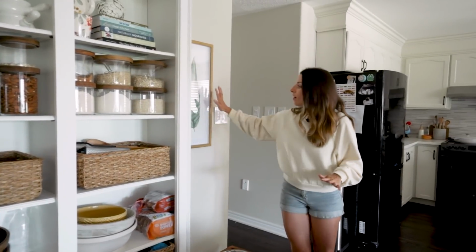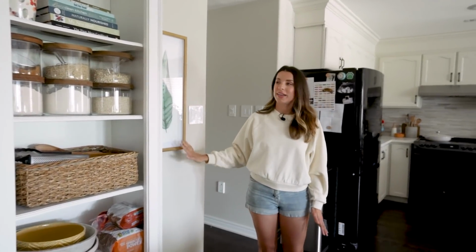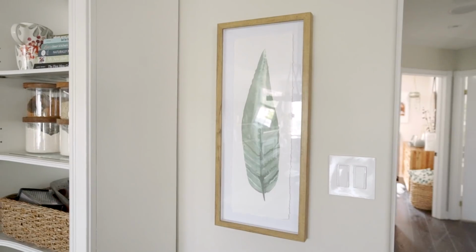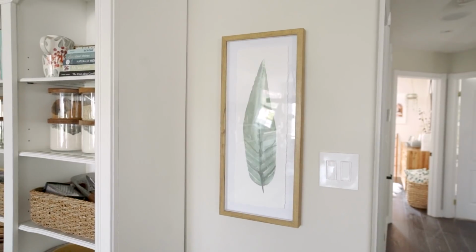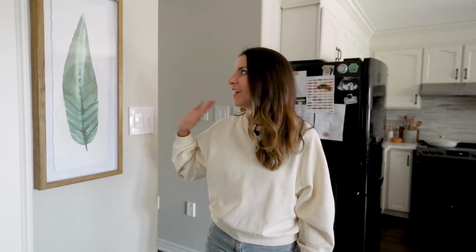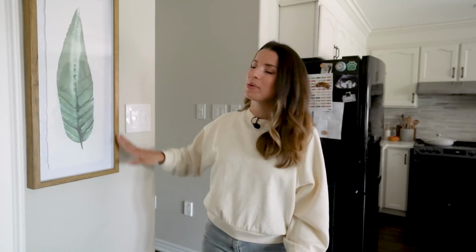And then I honestly love this little artwork here. When I first bought it, I got it at Target. When I first got it, it reminded me of a sage leaf. And then how crazy is it that my daughter is now named Sage? I always just think it's a cute coincidence that it reminded me of that before Sage was even an idea in my head or in my body. And yeah, so it makes me really happy when I see it.